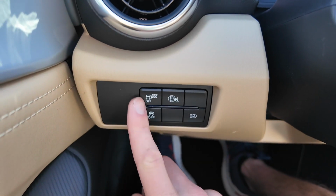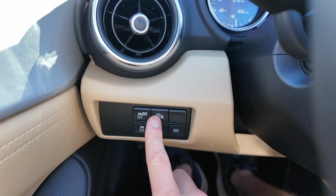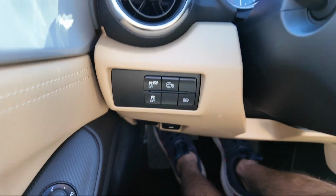Now you also have some traction control adjustments. You have automatic headlights. There's also a sensor for the parking system, and then you have a trunk release in the lower section. There's one air vent.